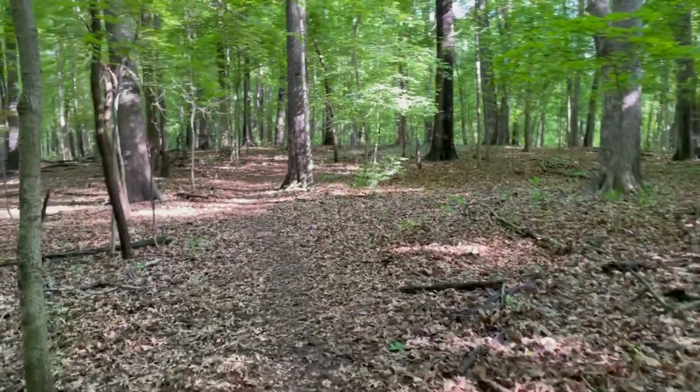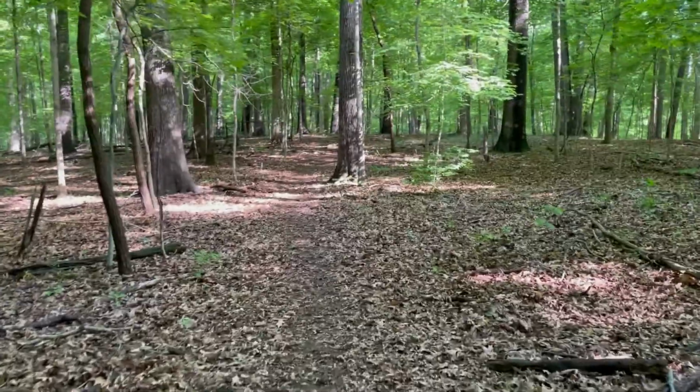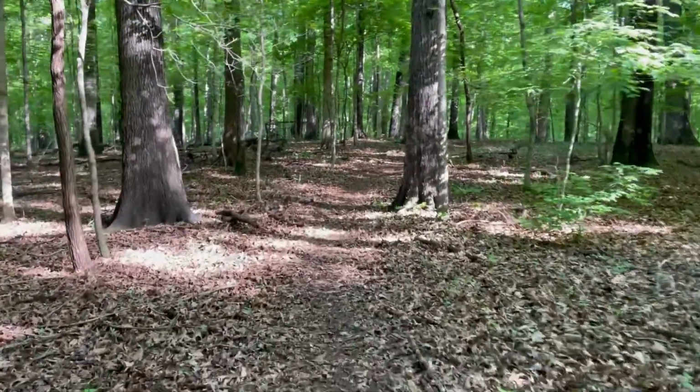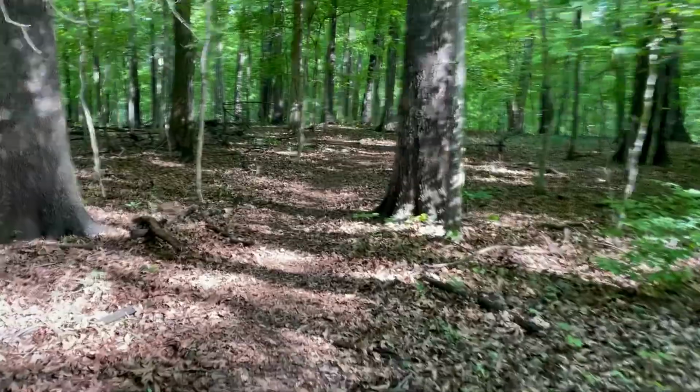Trail is really opened up, leveled out. Very nice open section of this trail.